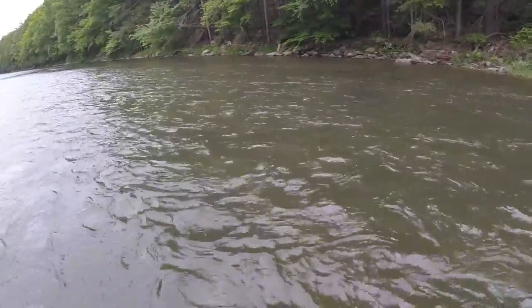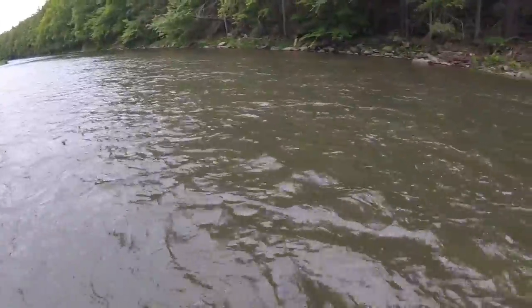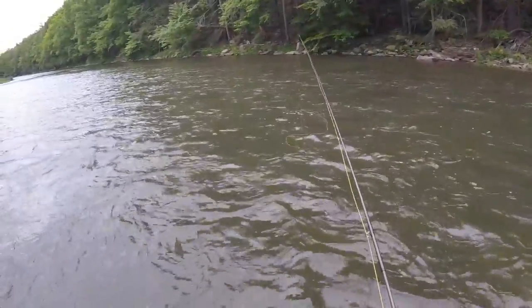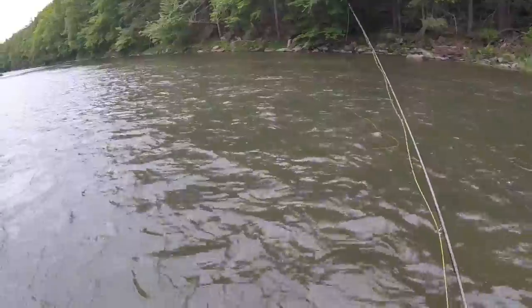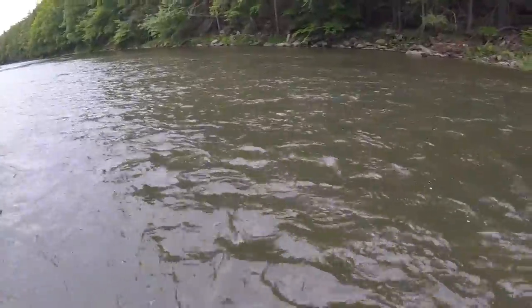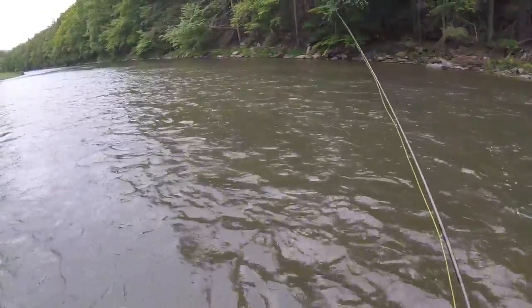Saw one rise here, about 12 yards away. Going right down to him. Not a big one, looks like about an 11 inch fish. Right there. They might not want this, especially if they're taking an emerger. Oh, there he goes. Boom.